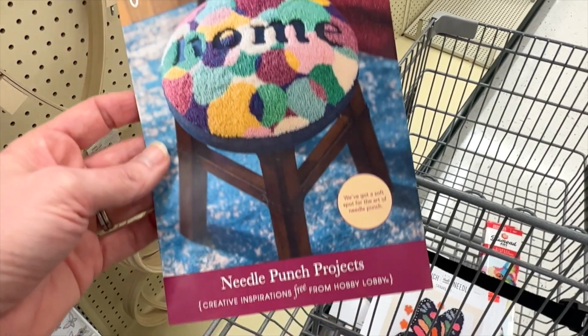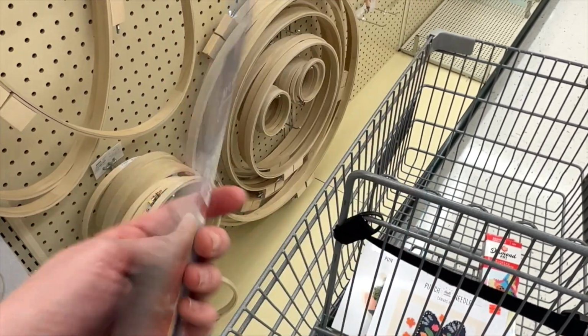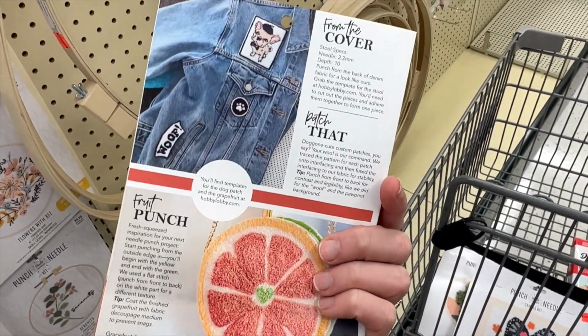I'm going to go check things out. I'm going to pick up this little project thing and let me show you what I got. And let's talk about trying some new crafting in the month of April.